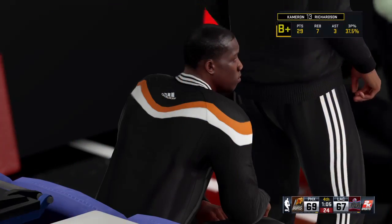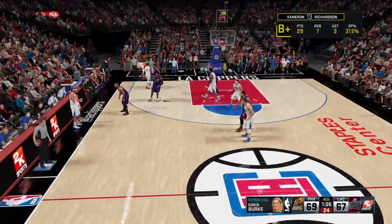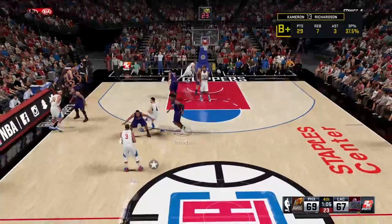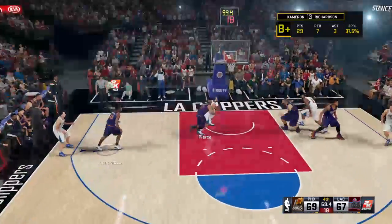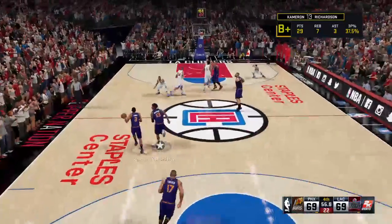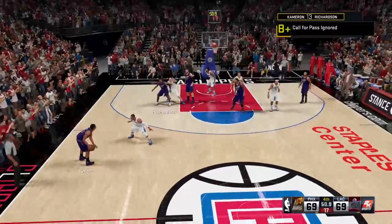A moment to check in with Doris Burke. Doris? During that break, Coach Rivers had some words for his team. He wants them to pick it up and really go for it right now, saying, no time like the present, gentlemen. Embrace it. Embrace the spotlight, and let's make it happen. Kevin, let's see what they can do. Pierce is all business. You can see it in his eye. Phoenix has gone 2 of 5 on 3-point shots since the end of the third quarter.